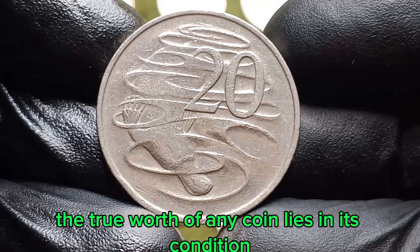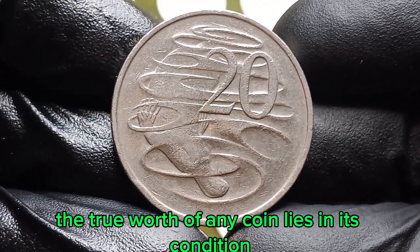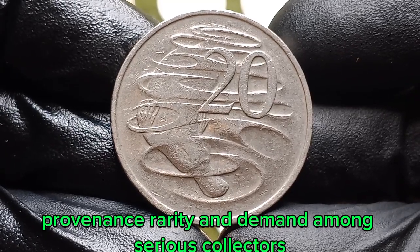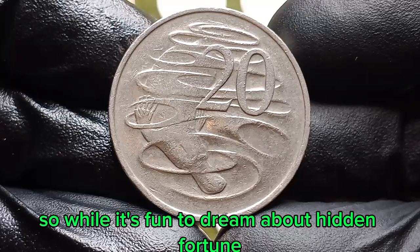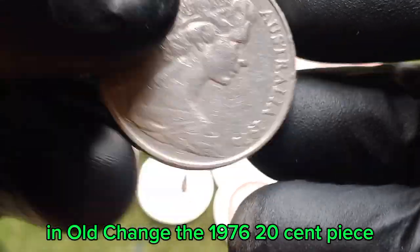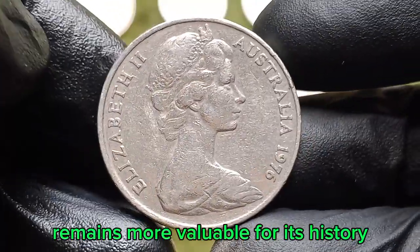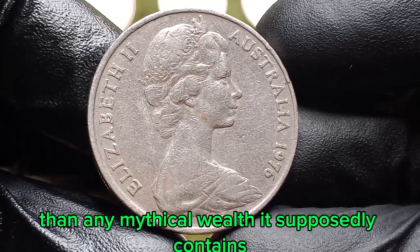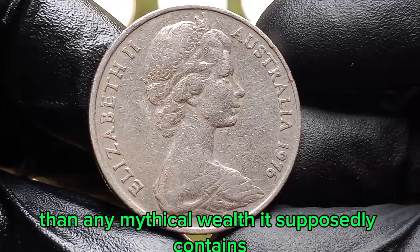The true worth of any coin lies in its condition, provenance, rarity, and demand among serious collectors. So, while it's fun to dream about hidden fortune in old change, the 1976 20-cent piece remains more valuable for its history and artistic merit than any mythical wealth it supposedly contains.